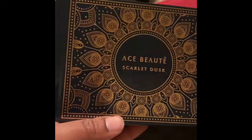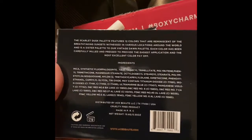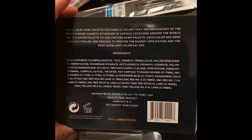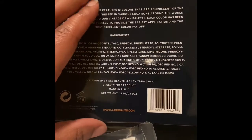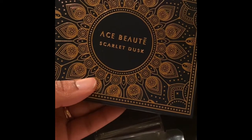Alright, and I think this is an eyeshadow palette. It's really small. Smaller than what I was expecting it to be, because the last few palettes from Boxycharm have been pretty large. But anyway, I never heard of this brand before. Ace Beauty Scarlet Dust. So let's go ahead and take this out of the box here.